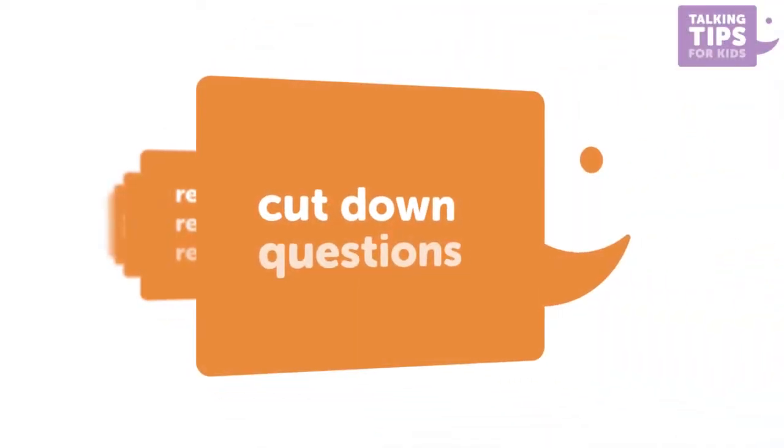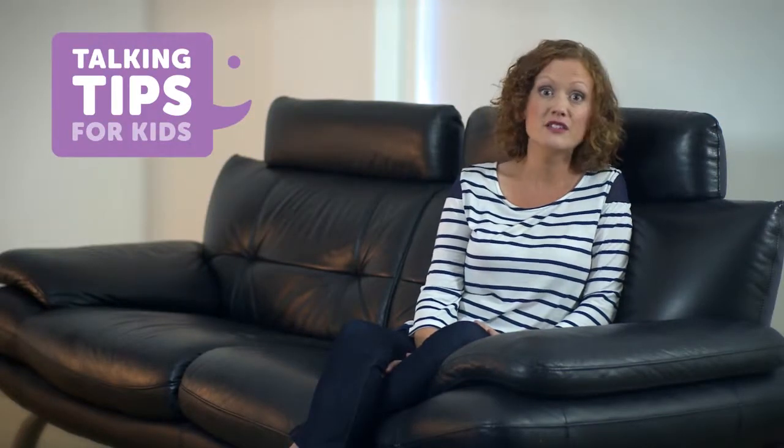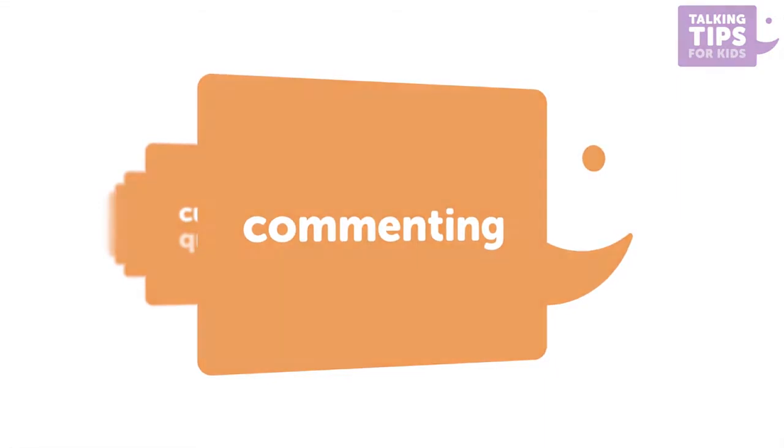Cut down questions. Avoid asking too many questions. It's easy for adults to take over by asking too many questions, which are often pointless, like, what colour is it? Or is that a car? Often we want to fill silent gaps, like we would in an adult conversation. Try thinking about why you're asking the question. Usually it's because you want the child to interact with you, but you might be turning the chat into an interrogation.